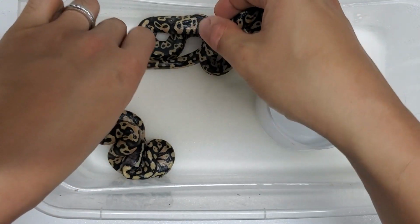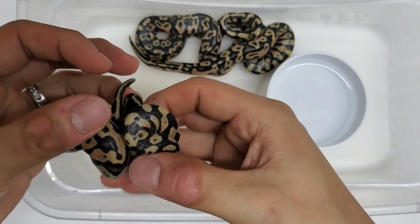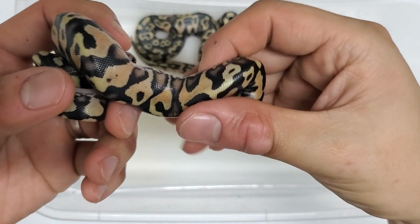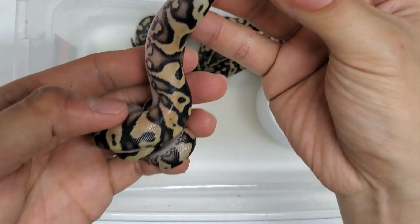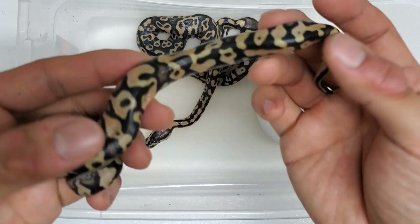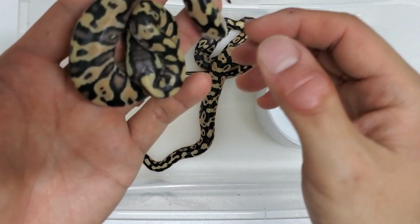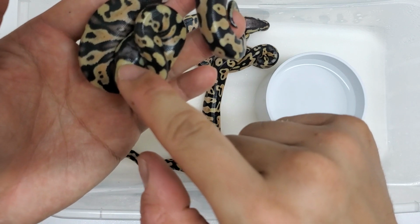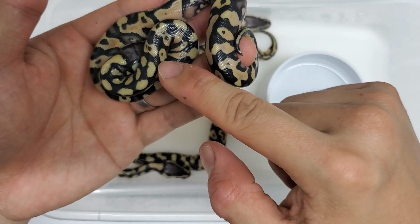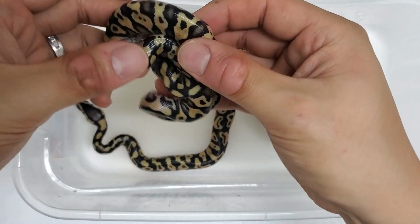But yeah, so now moving on to the third one. This one does have a little bit more orange flaming than the other two. And he still has that cool belly pattern. As far as the striping goes, it just starts at the back of its head, and then you get a little bit of dots, and then it just ends right there. So I'm not seeing much evidence here of the extreme gene.